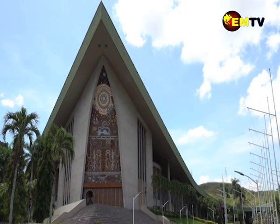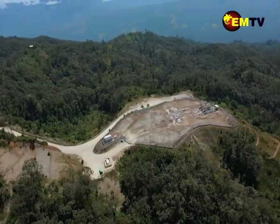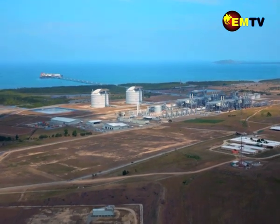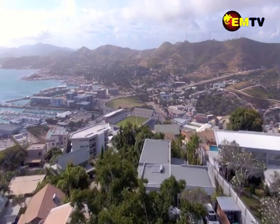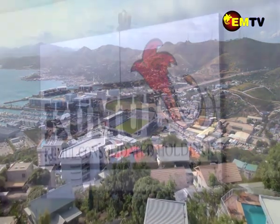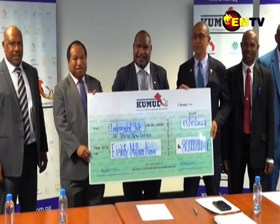The Sovereign Wealth Fund was gazetted in Parliament around 2010 and 2011, and the second one was around 2014 when the country started exporting the liquefied natural gas. However, it was noted that no savings have been put forward to the fund. Prime Minister James Marape has recently announced in 2021 and late last year that 7% of state-owned enterprises' dividends will be put forward toward the Sovereign Wealth Fund, which Kumul Consolidated Holdings, when presenting its dividend to the government in November of last year, pledged some funds to the SWF.